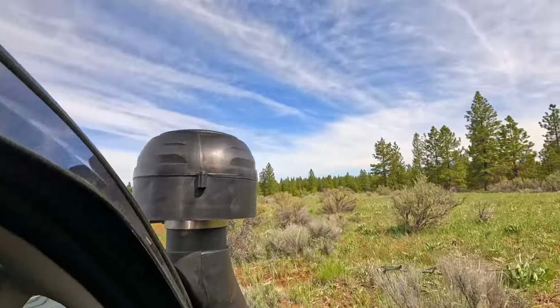You guys are going to ask me what trail this is? I have no idea, none. It's just the trail I'm on right now, off the freeway, wherever.